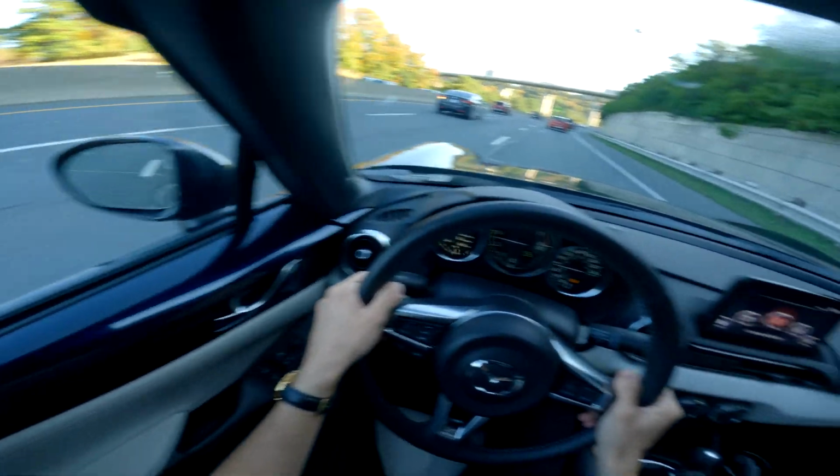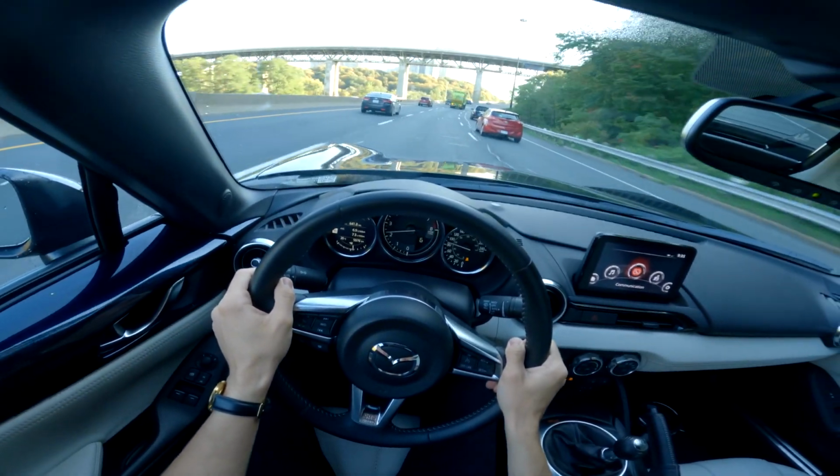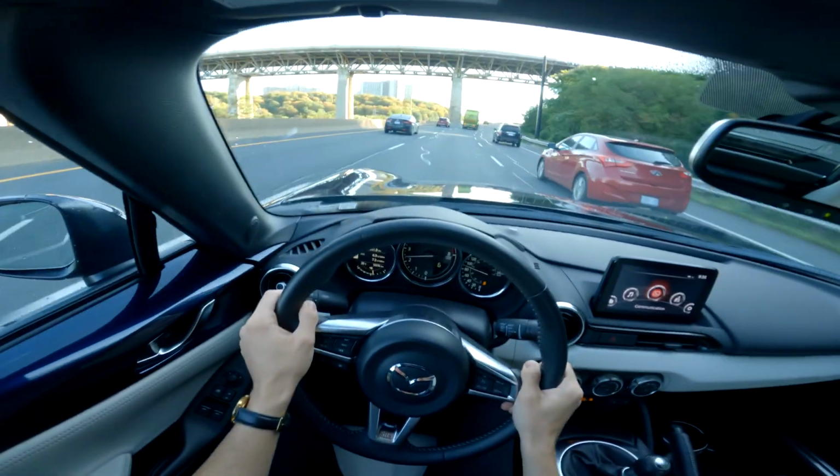So we just go for a bit of an overtake here. It is nice and quiet with the hard top.